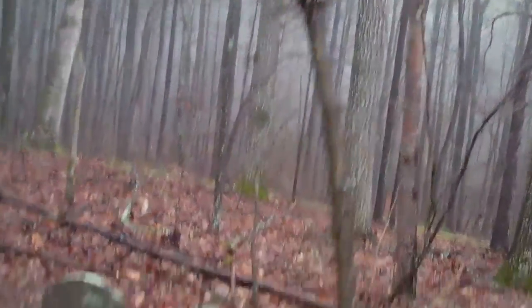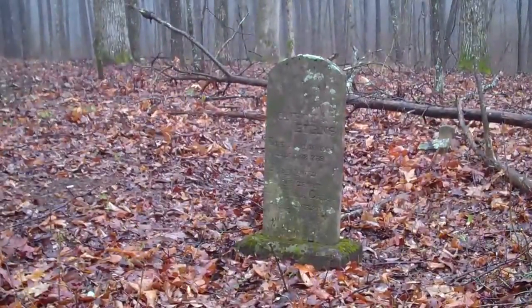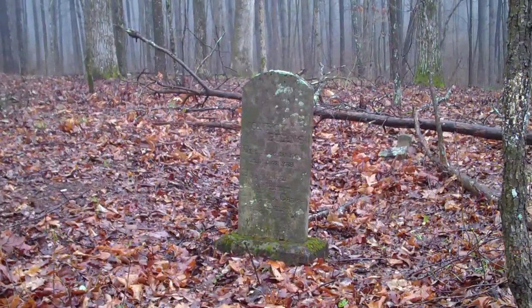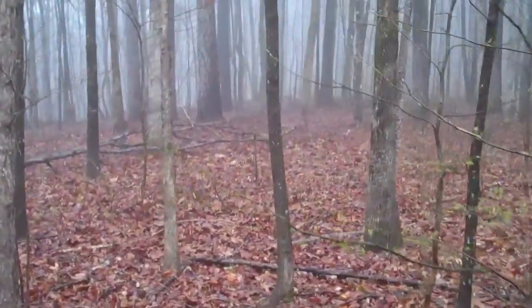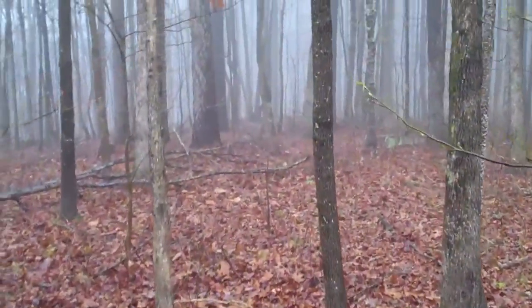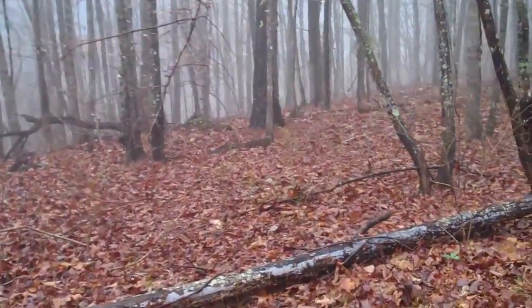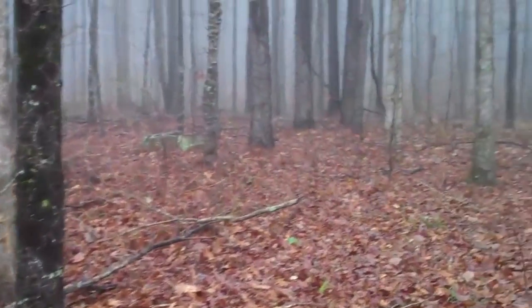Let me clean the camera here just for a second. And here is Emily's grave, her lover's grave. Mr. Monroe Burns. I have a better picture of it. A lot better picture of it. Watch carefully on this video. May see a ghost. Who knows? Hopefully I won't see one, because if I do, I'll drop the camera and run.